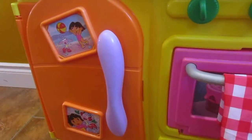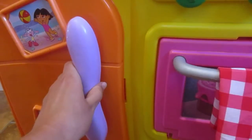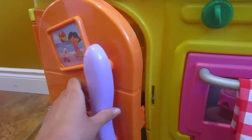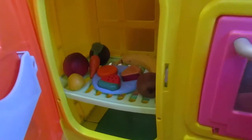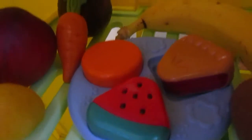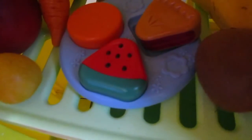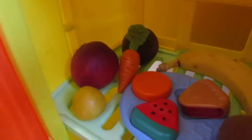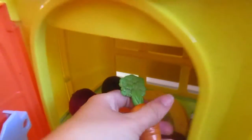Let's see what Dora has in her fridge. Oh my god, I wonder what's inside the fridge. Let's open this cool door and find out. Oh my god, watermelon, an orange, a cookie, kiwi, banana. What else is there? Do you know what is this? This is, let's take it out and see.